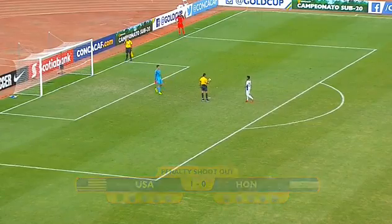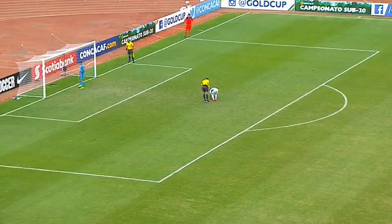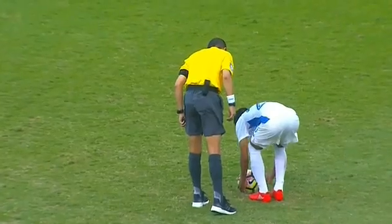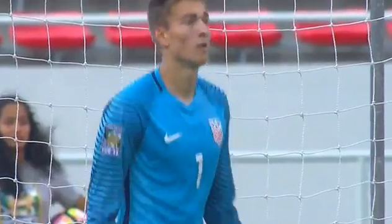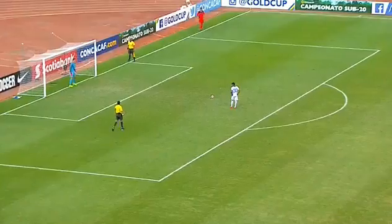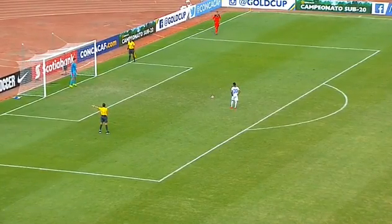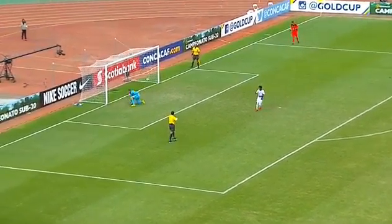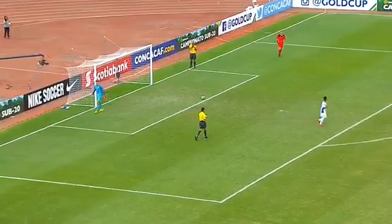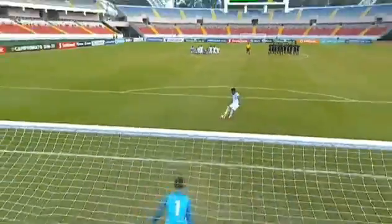Coming up for Honduras, it'll be Jorge Alvarez, Jonathan Klinsmann getting ready. Let's see what Alvarez can do. The Alvarez kick is going in the direction he intended. Klinsmann dove to his right, and we are even.